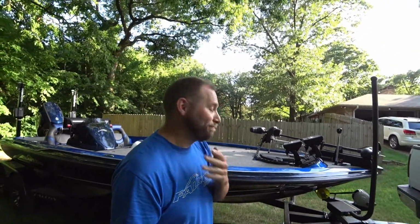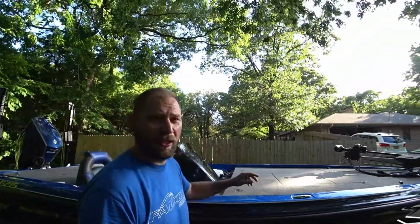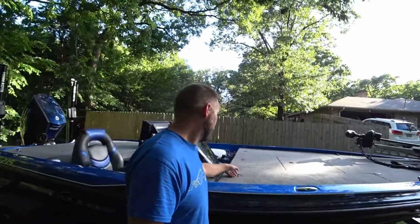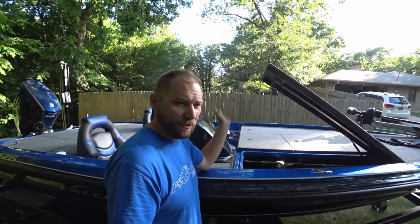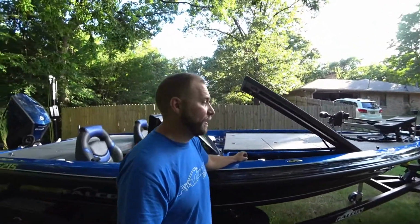So, just forewarned. As for the boat, one of my favorite features, and I know there's a lot of guys who don't like this feature, but I think you've got to give it a shot and see what you think, is the fact that your rod lockers open up from the console towards the front instead of opening outward. I don't know how many times in that Ranger I'd have rods almost start falling out when I lifted the rod locker up, and I always had my hands on them just to make sure they didn't roll out.